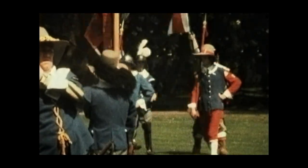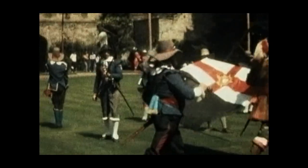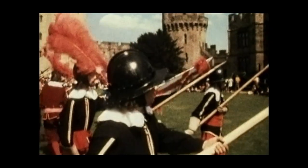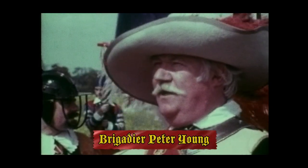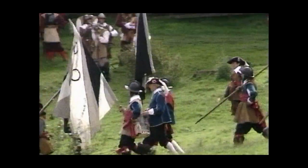This era of flamboyance has been reborn in the 20th century by a large number of enthusiasts who call themselves the Sealed Knot Society. These present-day cavaliers are drawn from all walks of life, and commanding these dedicated enthusiasts is a much-decorated hero of the Second World War.